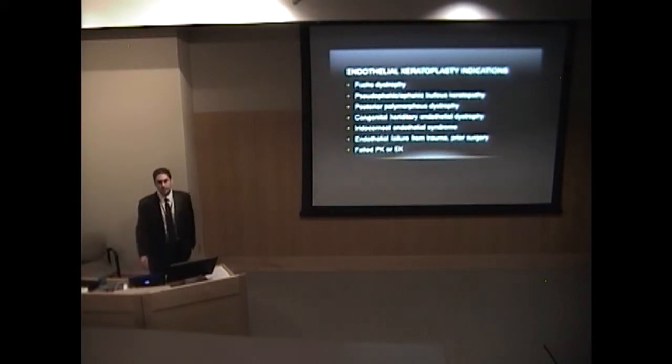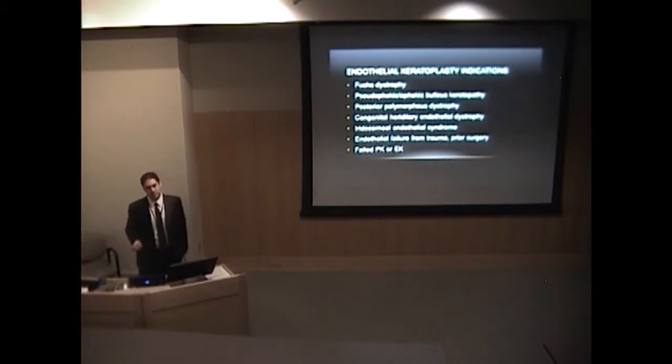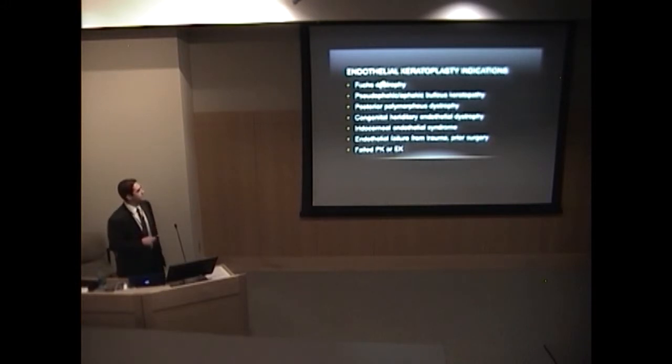Okay. Little background, endothelial keratoplasty, we do it for a variety of reasons. The most common nowadays would be Fuchs dystrophy, followed by pseudophakic or aphakic bullous keratopathy after cataract surgery. This is decreasing in incidence because of the advances in technology in cataract surgery. The rest of this group are patients that we operate on much more rarely, but anything really affecting the endothelium: posterior polymorphous dystrophy, CHED, ICE syndrome, and endothelial failure from trauma or prior surgery, which kind of gets grouped in with that one, or failed prior penetrating keratoplasty or endothelial keratoplasty.